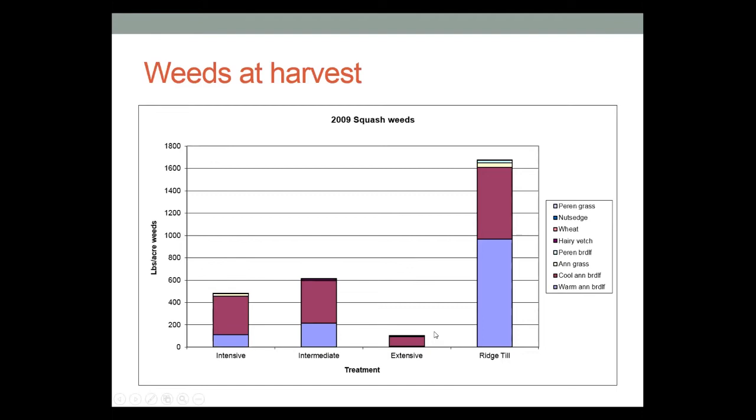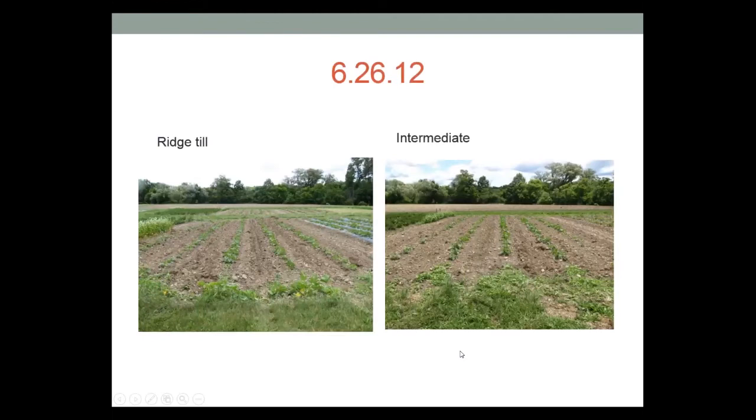Here is a tour through one season of what these crops look like. And again, always on the left is going to be the ridge till plot, and on the right is going to be the intermediate. And this is winter squash, delicata winter squash, that we grew as the cash crop. So about 3 weeks after transplanting, they're just getting started and a little bit stronger on the intermediate, but it's not so obvious in this picture. But when the plants are running, you can see that the intermediate plants are definitely a bit more vigorous. Everything looks pretty good, but these are getting a better start.